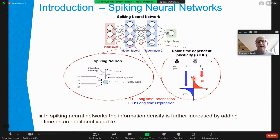If they're negative in difference, then it makes it weaker. And the closer they are, the stronger the effect. Yeah, this is called spike-timing-dependent plasticity. This is one of the simplest learning rules, and we will talk again about that later on. And the neuron I've already mentioned has to generate the spike based on these input signals.